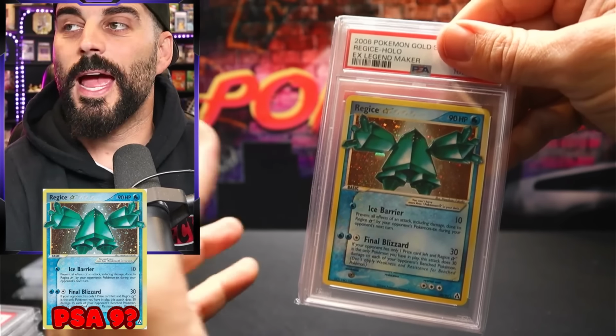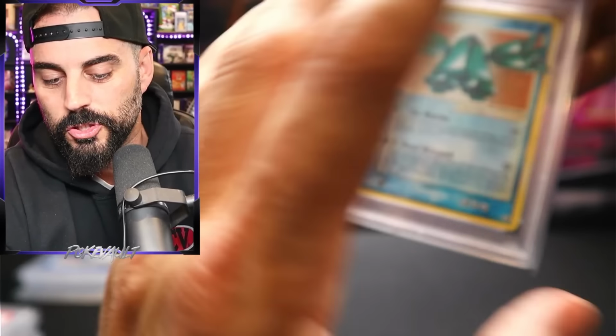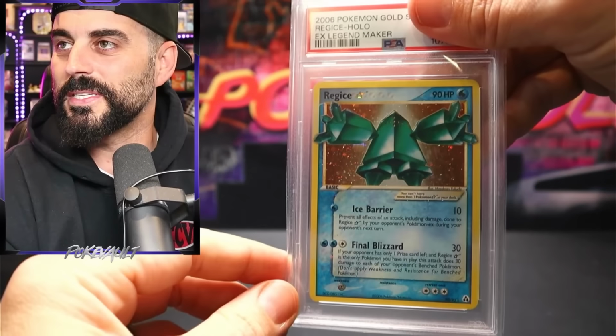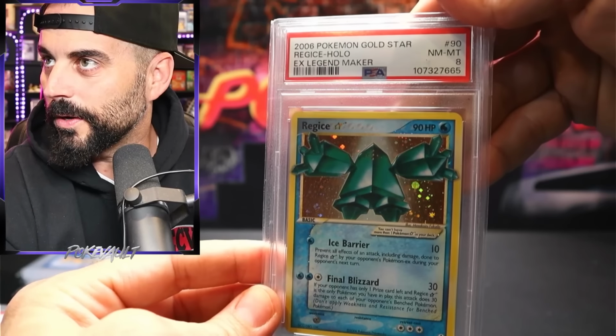So whatever happens, happens. Usually I have certain checks that I would go through, but I told myself, I'm grading these no matter what. I'm making a video out of it. So I didn't bust out my little pocket magnifying glass, my centering tool, all that stuff. Black light, turn the lights off, get weird.